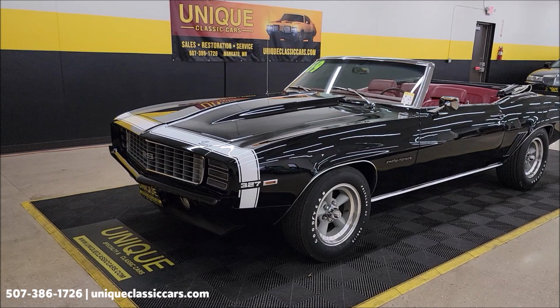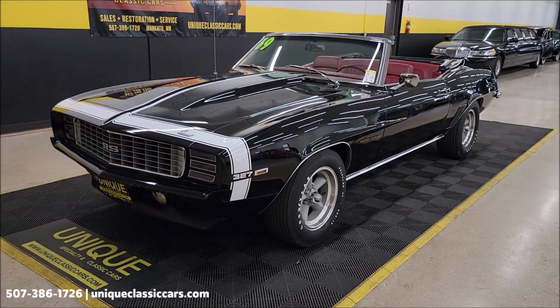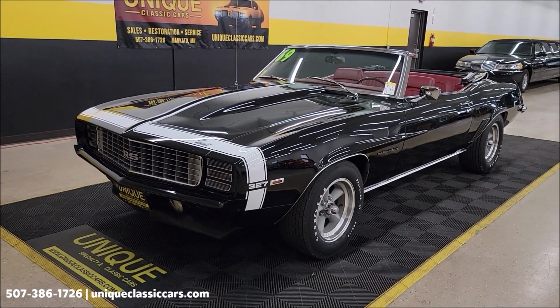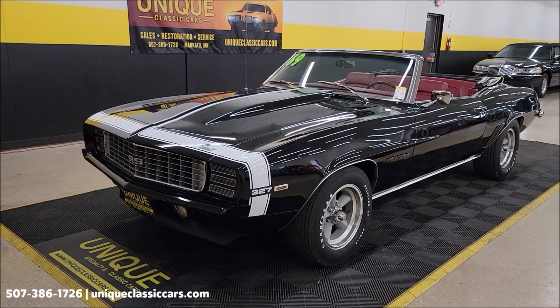So this is a numbers matching 327 V8 underneath the hood. This car's actually been fully restored. I'll get into that some too. Engine has been rebuilt kind of to DZ302 specs, 2.02 valves, etc.